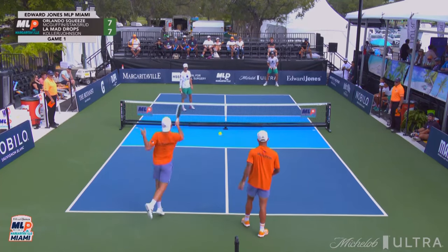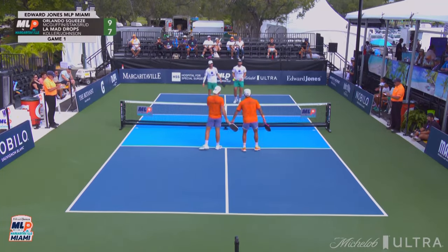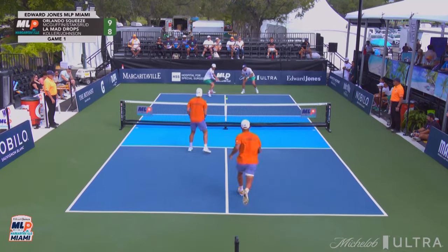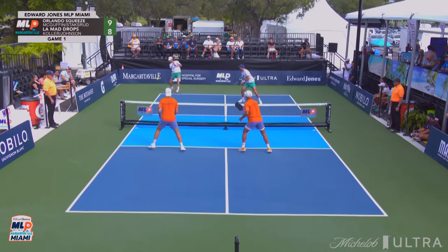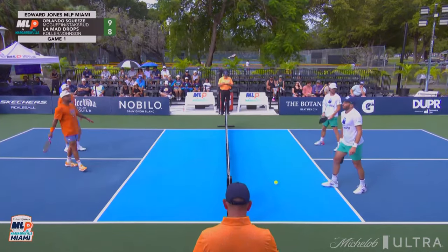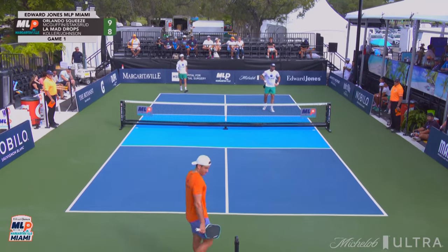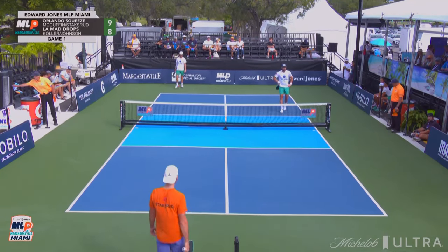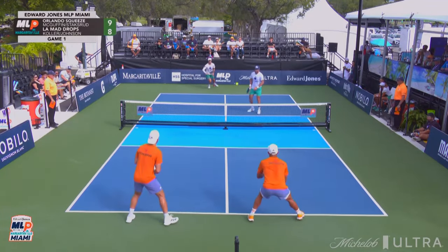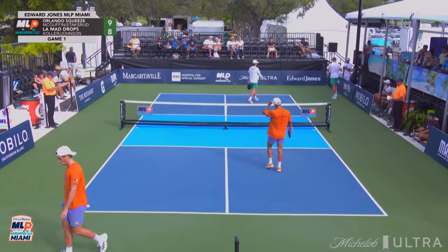9-7. Yep, 9-7. Orlando squeeze, serving. Side out, point 8. You're doing a really good job on that right side. 8-9. By AJ Koller.